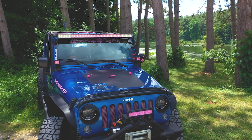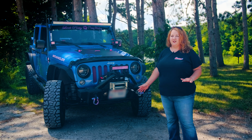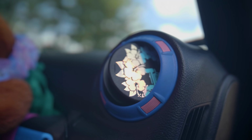I actually got into Jeeps when I was little. Like every little girl has a Barbie Jeep. And this specific color, there's a Jeep Power Wheel that I've always liked ever since I was little that's pink and blue, and this blue is very similar to that color.